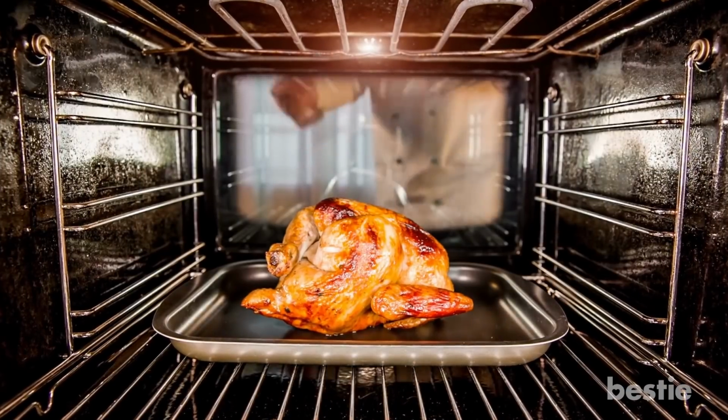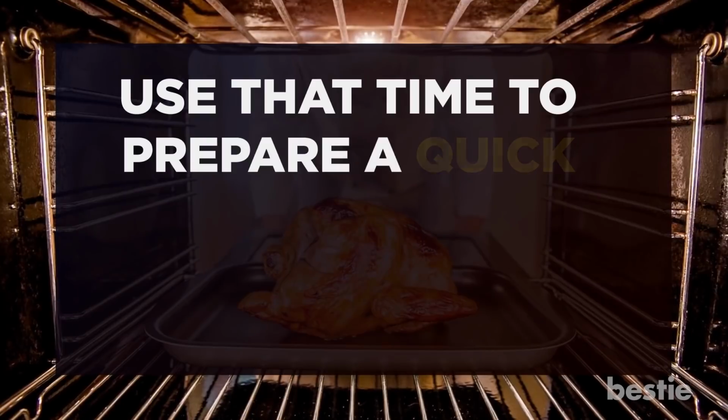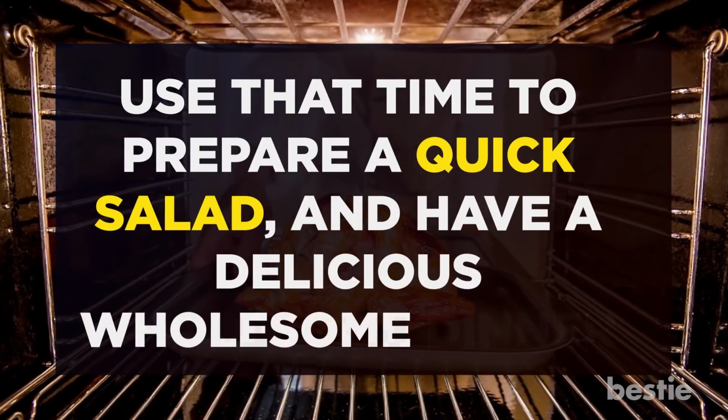Remember to rest your chicken for 15 minutes after it's finished roasting. Use that time to prepare a quick salad and have a delicious, wholesome dinner.